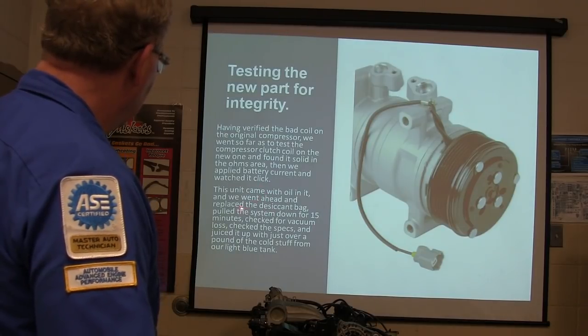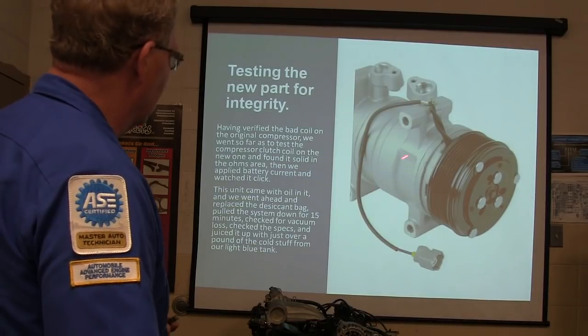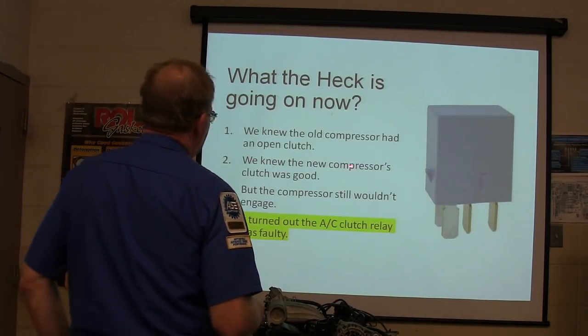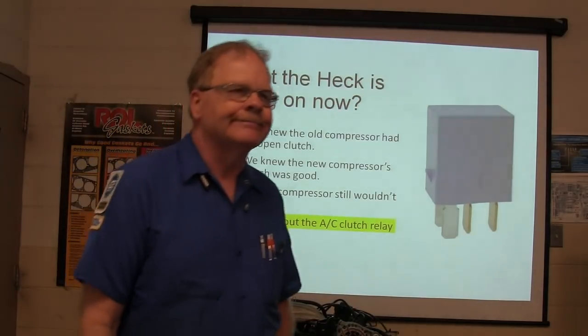Came in with oil in it. We went ahead and replaced the desiccant bag, pulled the system down 15 minutes, checked for vacuum loss, put everything back together. We knew the old compressor had an open clutch. We knew the new compressor's clutch was good. The compressor still wouldn't engage after we put it on there.